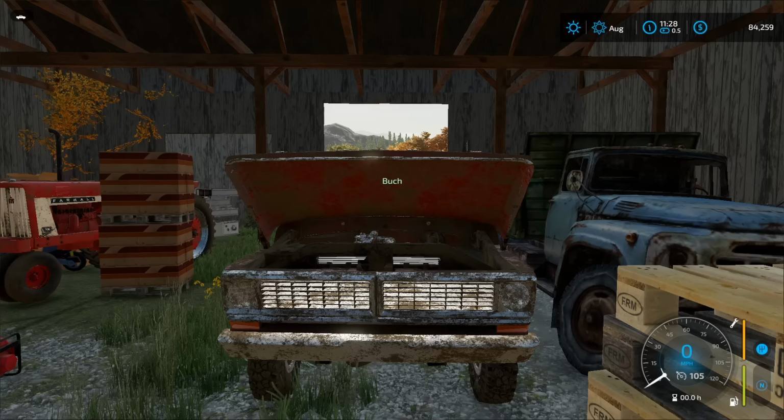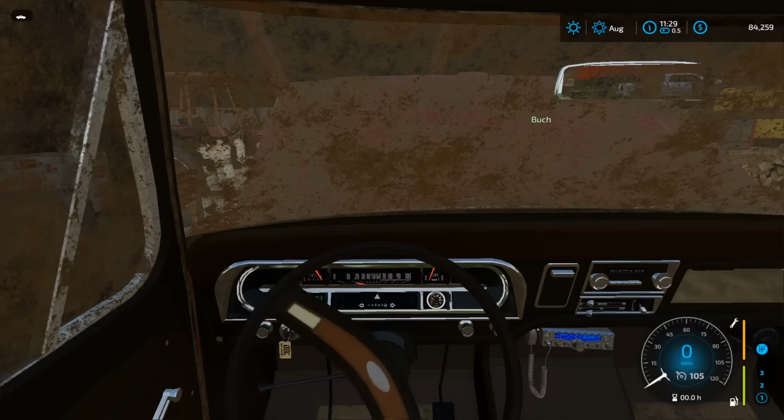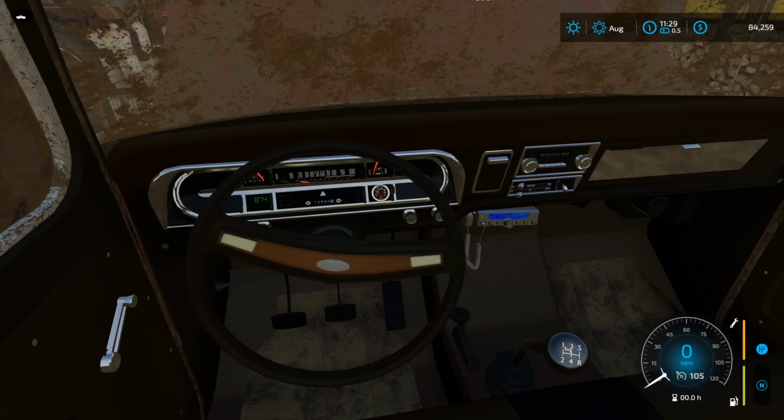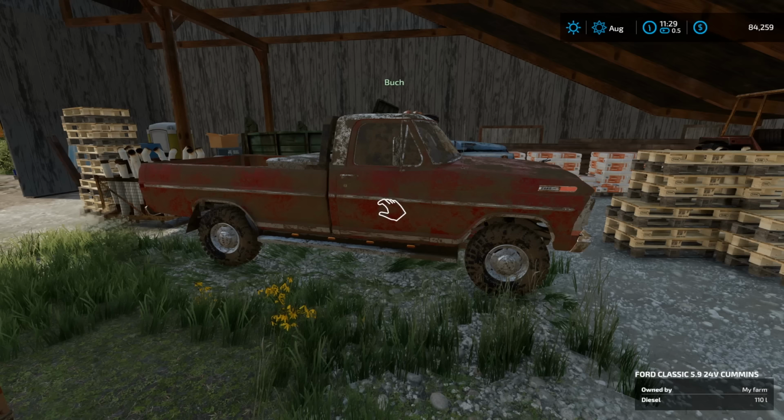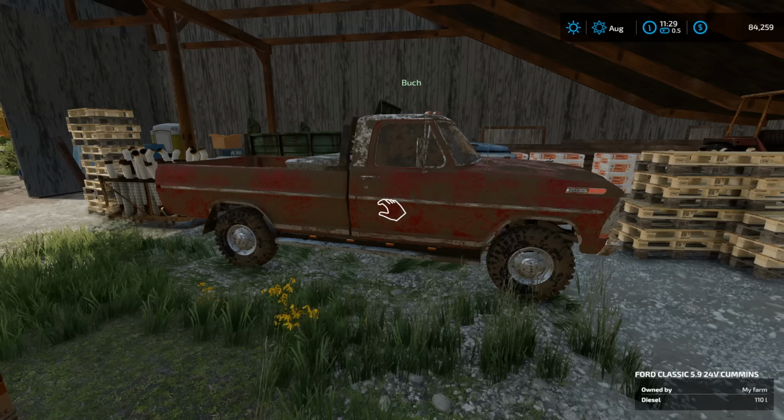Well, she's running, we should probably get her moved out of here. Transmission's shot on her, Buck. She's not going. Do you not know how to drive stick? It doesn't even feel like there's a gear there. Trust me, I'm putting her in. Hang on, I'm going to slam the hood. Stick. Yeah, there's nothing there. It's slipping. It's something, but it's nothing.